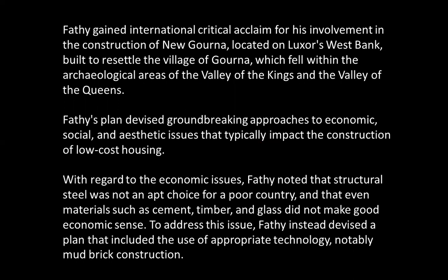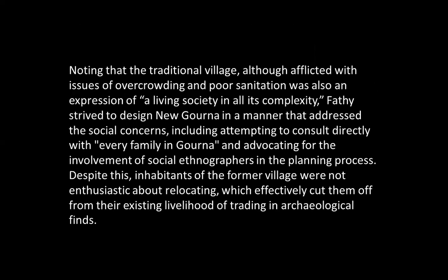to the economic issues, Fathy noted that structural steel was not an apt choice for a poor country, and that even materials such as cement, timber, and glass did not make good economic sense. To address this issue, Fathy instead devised a plan that included the use of appropriate technology, notably mud brick construction.